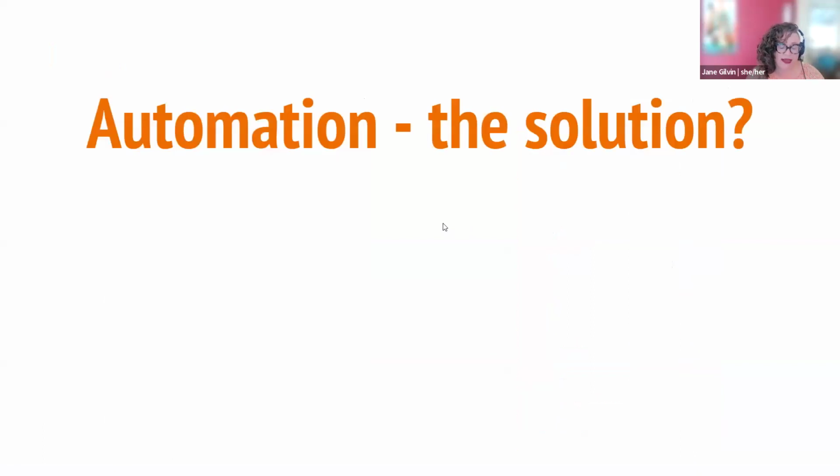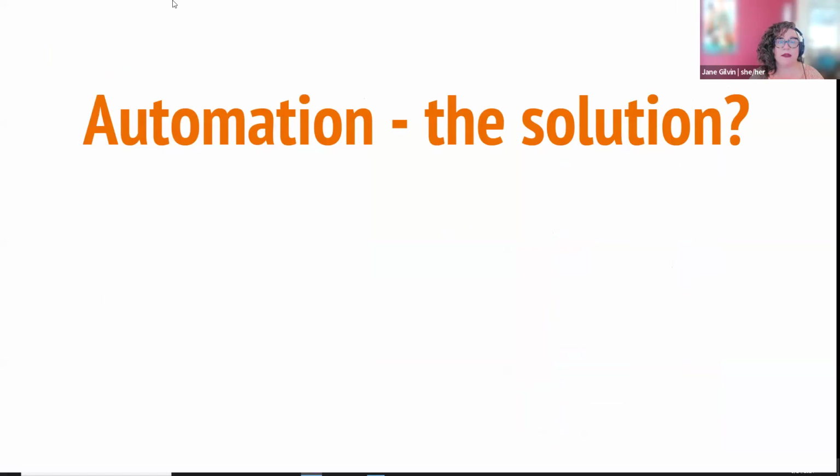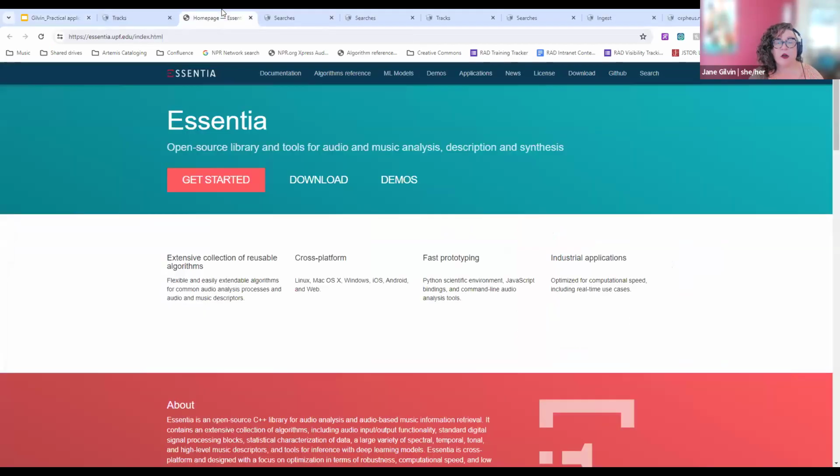While researching trends in the music information retrieval field, referred to as the MIR field, I came across Essentia. And Essentia is an open source library and collection of tools that's used to analyze audio and music to produce descriptions and synthesis of it. Their collection of algorithms can help predict genre, beats per minute, dance type, mood, and more.